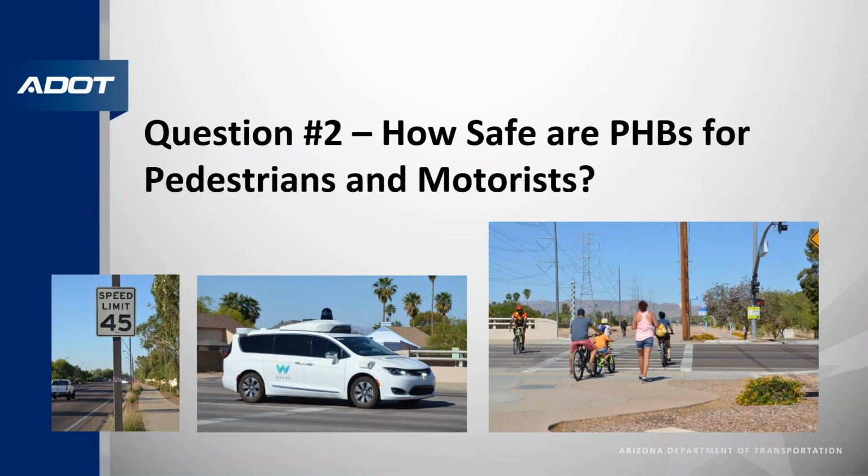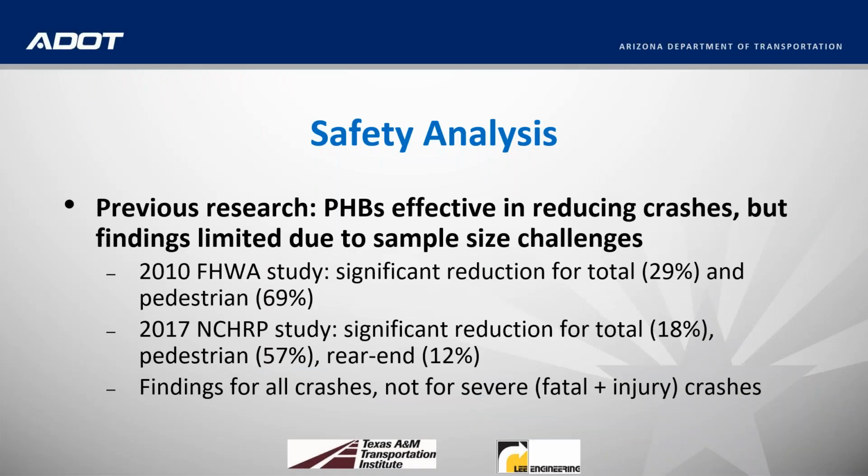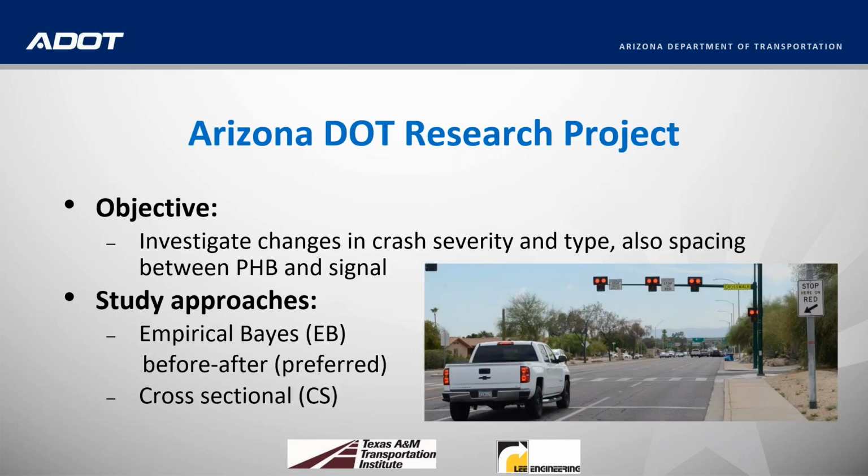The other issue that we wanted to look at was the safety. How safe are pedestrian hybrid beacons for motorists? And in this study, we had the unique ability to use a lot of locations, both for before and after and for long-term of what was going on. Prior research showed that not only was there a reduction of pedestrian crashes, but there was a reduction in total crashes, both in a FHWA study in 2010 and an NCHRP study completed in 2017. But the number of locations they had in those studies was relatively small compared to the number of locations we were able to use in our study.